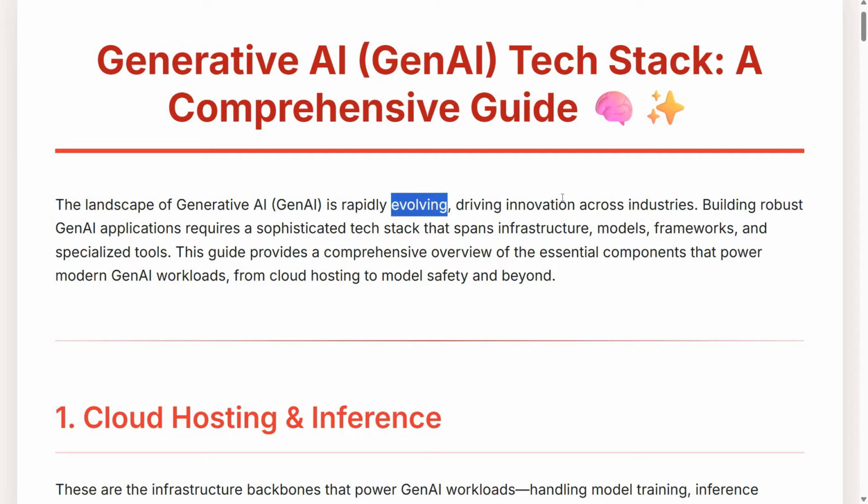We want to go beyond just what everything is. Right. And really hit the why. Why does each component matter? Yeah. And crucially, how do all these pieces actually connect to drive the innovation we're seeing? It's about understanding the sophistication needed to build these robust GenAI apps. Everything from infrastructure right up to model safety.